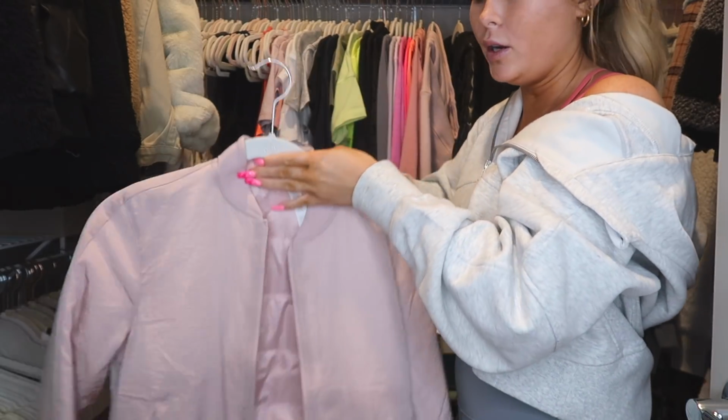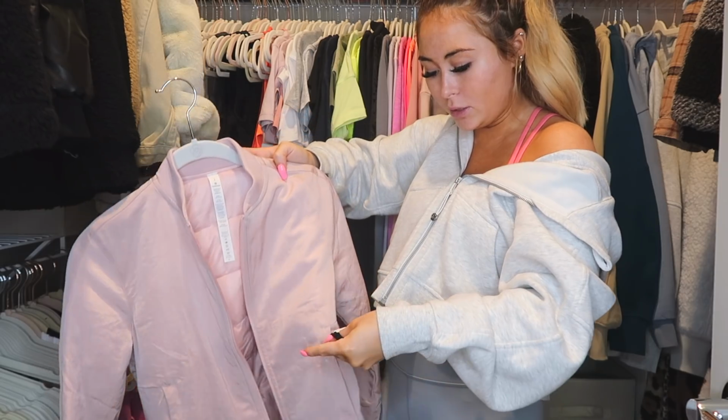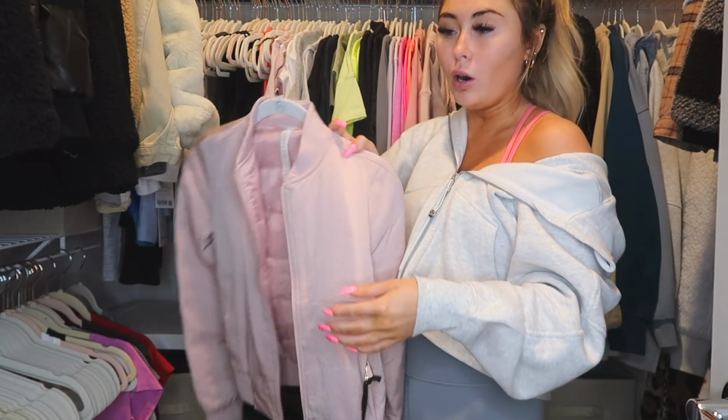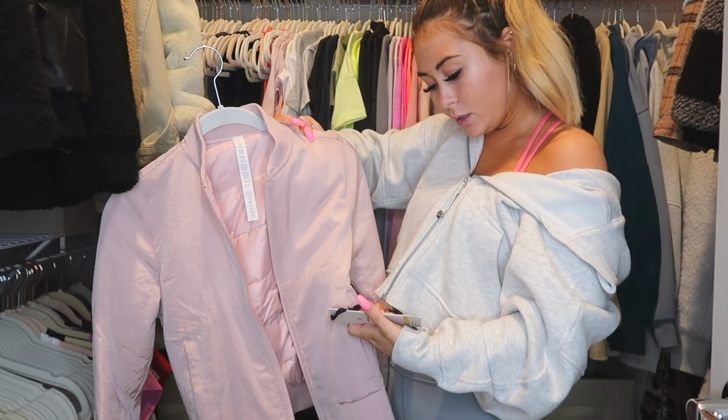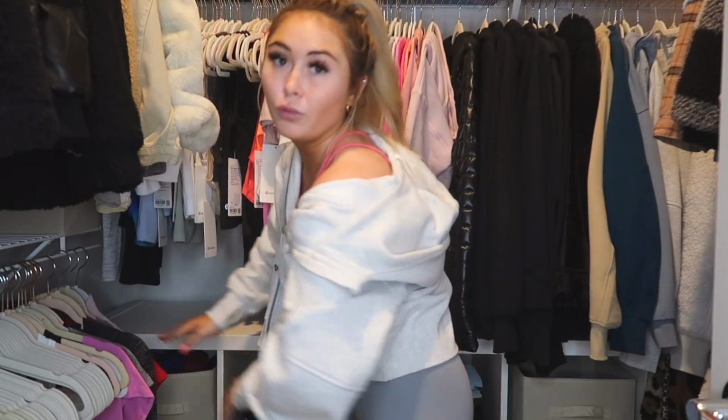It's never worn. It's a reversible bomber. I don't think you can get it anymore, and I did get it on sale, so I'm just gonna sell it for the sale price, but it's in a size 2. I like it, I just haven't worn it, and I've had it for a while.